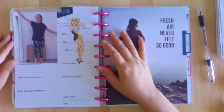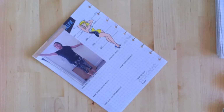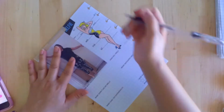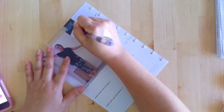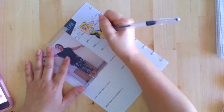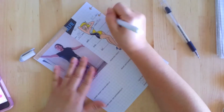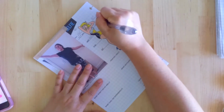This last sheet here is the monthly review. I can't remember where I got these Betty and Veronica stickers from, but they're pretty large stickers. So I'm using them to track my measurements for the month. And then I also go ahead and, as you can see, my goofy self, I just have a picture of myself for the month. So I wanted a full body shot of each month, just so I can see any changes in the photos.